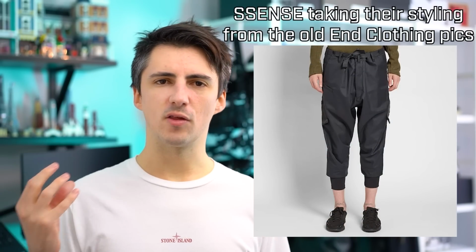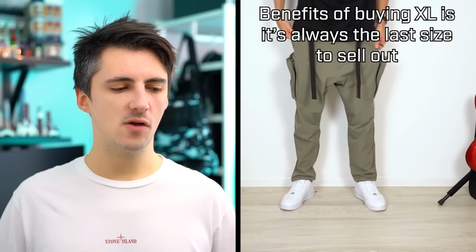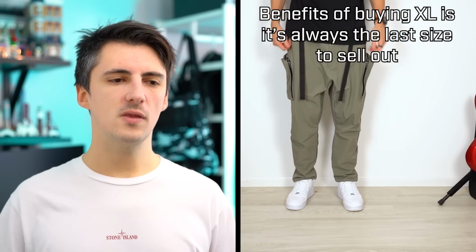So the best thing to do would be compare the measurements to a pair of pants that you already own and fit you well. I'm quite a long boy, I'm around 6'2", so I went for XL in these, and I think the length on them is pretty much perfect. There's quite a lot of room in the waist though, as you might imagine, so I've got to cinch these down quite a lot, but it does mean that these will accommodate someone a fair bit thicker than myself. There's an easy few inches to play with here.